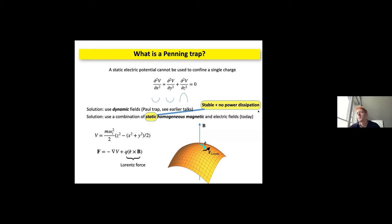The other thing which I'll focus on later is that there's no power dissipation in these traps. So you can build Penning traps and you don't have to input power. Apart from, usually, to generate magnetic fields you do that using currents, usually with a superconducting magnet. If there's any dissipation there, there is a bit of a power requirement. So the primary thing is that the stability is very good in these traps.